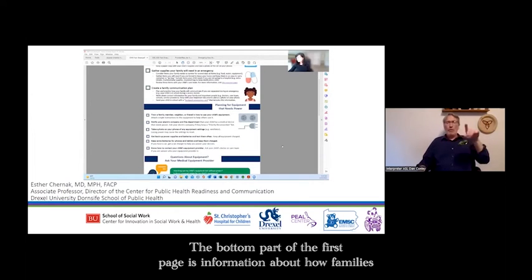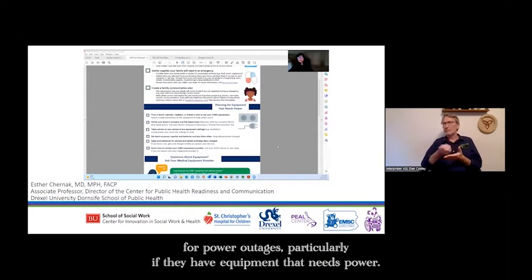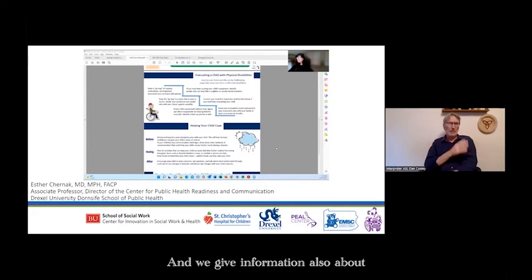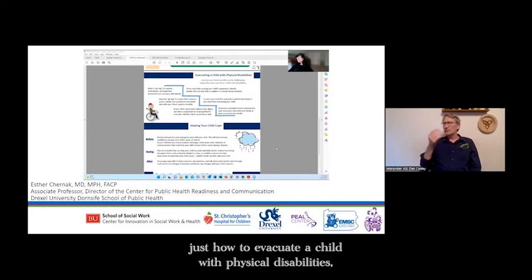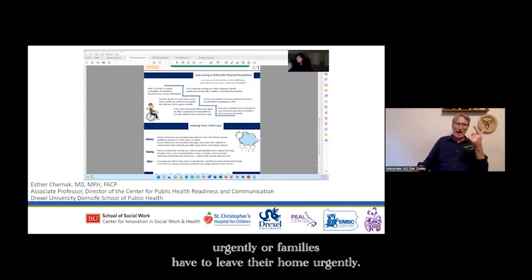The bottom part of the first page is information about how families whose children rely on durable medical equipment should plan for power outages, particularly if they have equipment that needs power. And we give information also about just how to evacuate a child with physical disabilities, how to make a go bag of supplies in case you have to leave your home urgently or families have to leave their home urgently.